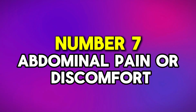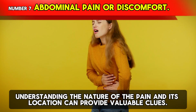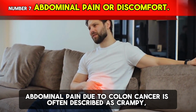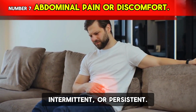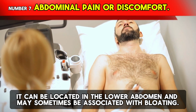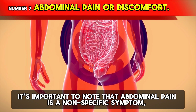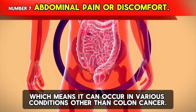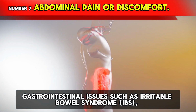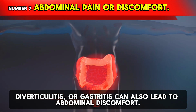Number 7. Abdominal pain or discomfort. Understanding the nature of the pain and its location can provide valuable clues. Abdominal pain due to colon cancer is often described as crampy, intermittent, or persistent. It can be located in the lower abdomen and may sometimes be associated with bloating. It's important to note that abdominal pain is a nonspecific symptom, which means it can occur in various conditions other than colon cancer. Gastrointestinal issues such as irritable bowel syndrome, IBS, diverticulitis, or gastritis can also lead to abdominal discomfort.